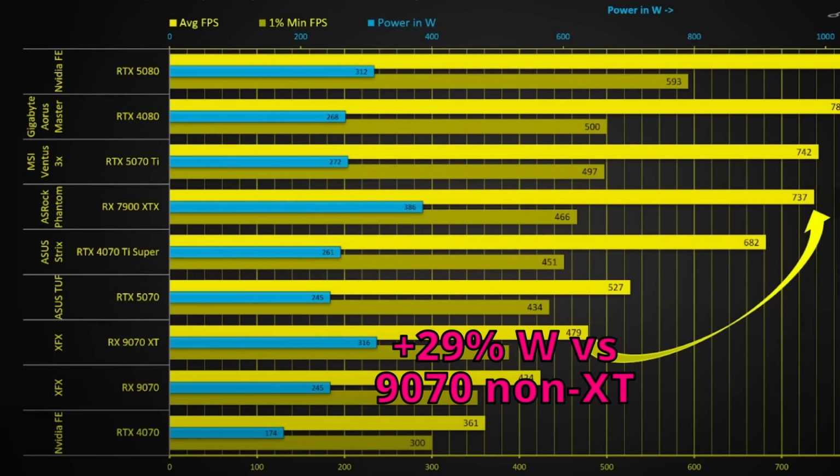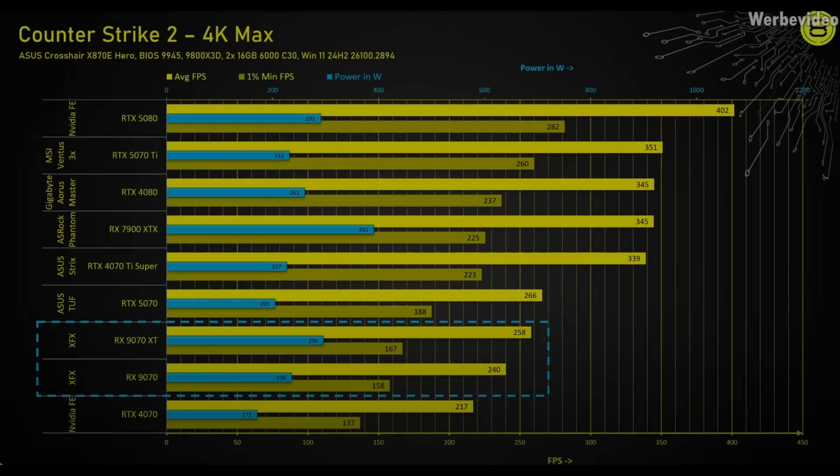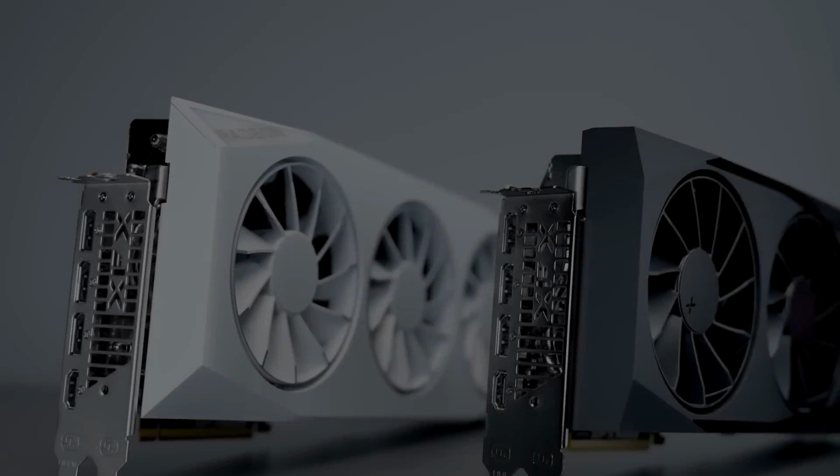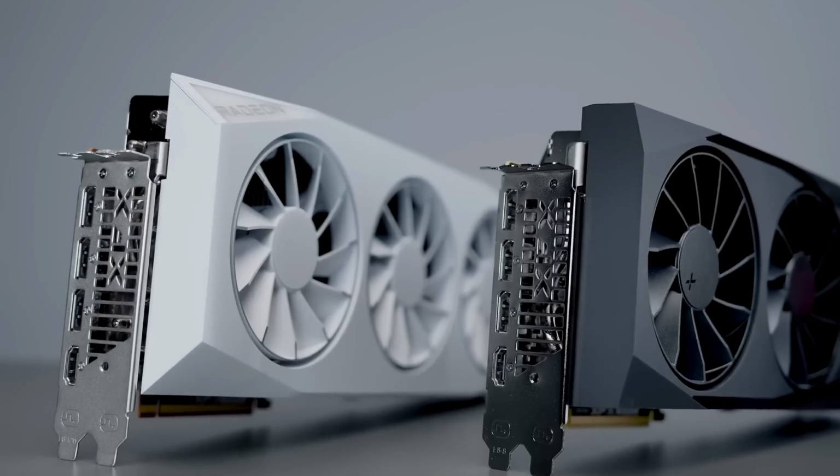If you take a look at DeBauer's numbers, in Valorant, the 9070 XT is pulling 29% more power than the non-XT 9070 to achieve a mere 13% performance improvement, and is pulling as much power as a 5080. And in Counter-Strike 2, the 9070 XT is pulling 25% more power than the non-XT, while delivering only 8% more performance. So it seems to me that the reason these cards perform worse in high frame rate scenarios is because they are thermal throttling. I don't have one at the moment, so I can't test this extensively, but it seems like the likely cause.